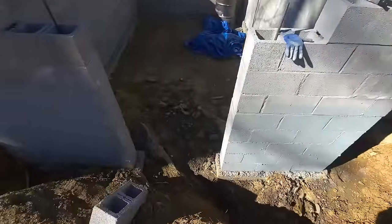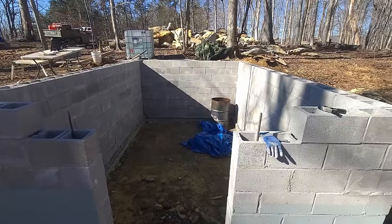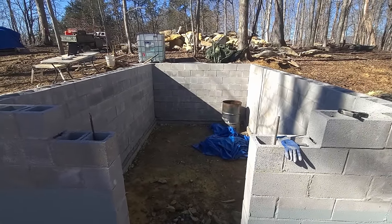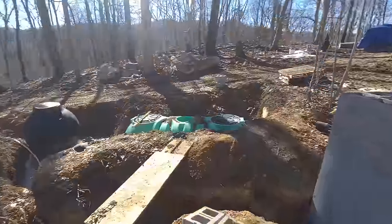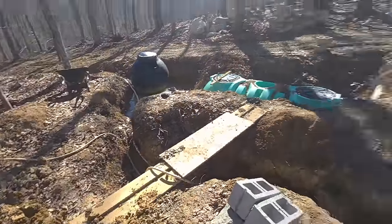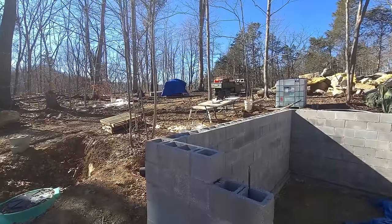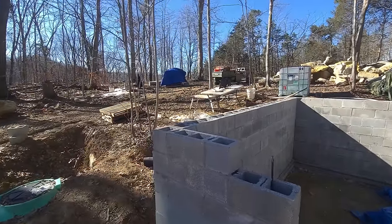Okay, I got to go run down and get my J bolts, but this is going to be a very long day of wheelbarrowing concrete from over there to here and into the walls. I think I'm going to do the mixing over there just so I have room to move around. All right, let's get set up. Let's get going.